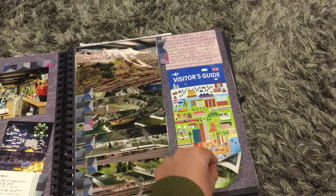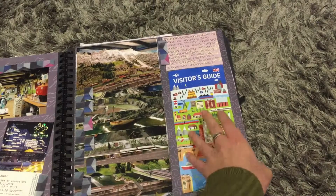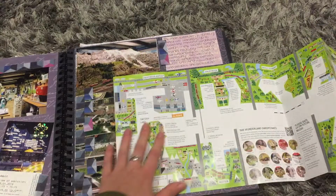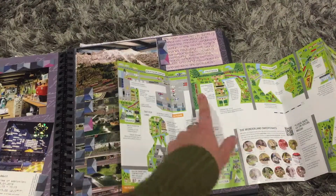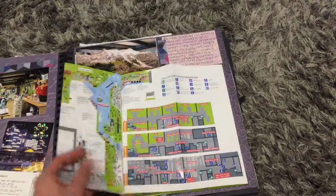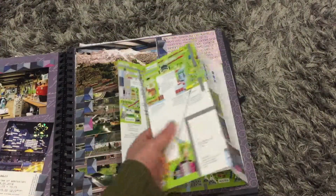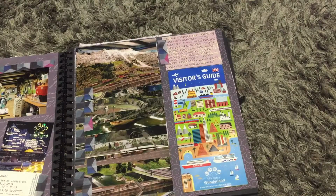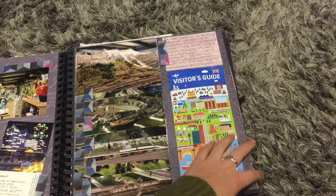And this is the visitor guide. So we got this when we actually went into the museum. This tells you where to go and what you're doing, basically. It's got Switzerland and all the different parts. It's got an airport there, which was really cool. But we spent hours there. We went on the evening that it was open until 6 or 8 or something, so that we could spend as much time as we could there.